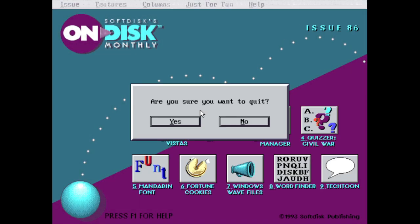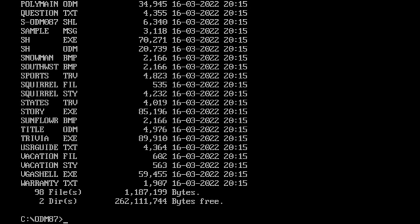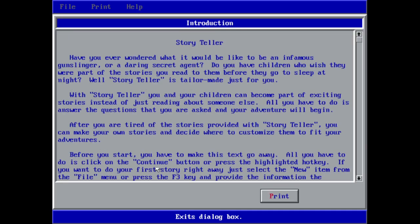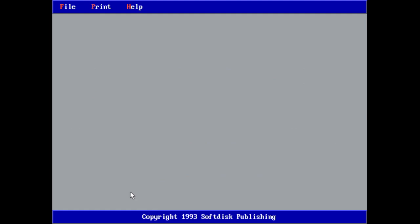All right, let's see if we can finish with a bit of hilarity. For that, we will jump to 87. And rather than go through that whole interface again, I'm just going to do this. Okay. Storyteller. Answer questions, create story. That's basically what this is saying. Okay.